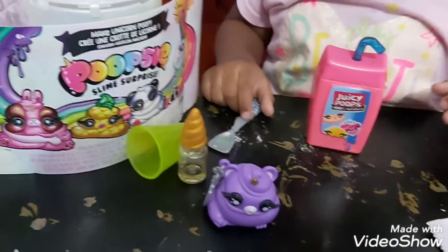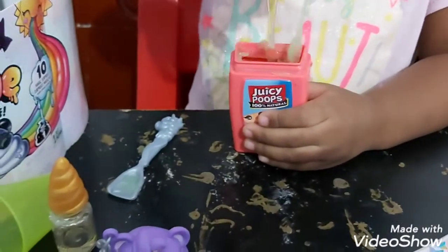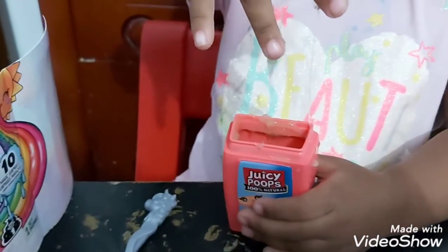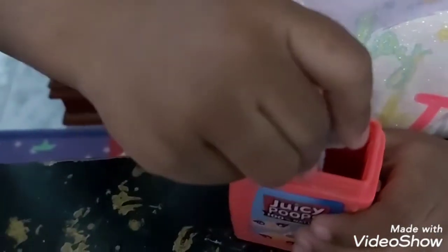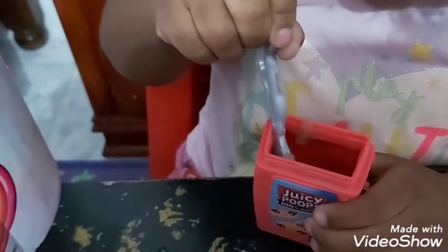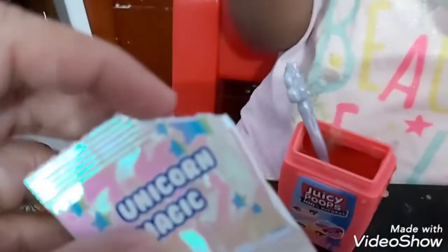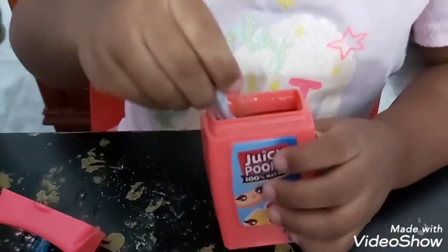So 20 minutes had passed. We have to check our slime now. Please open the lid and remove slime from the bottle. Can you mix it first with the spoon? Do you think it's ready? Kind of. And then it says, open the Unicorn Magic Pocket. So we have opened it. And hold the slime in the palm of one hand. You can put a little bit of slime in the palm of your one hand.